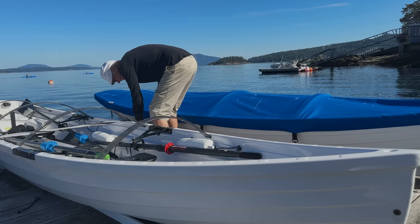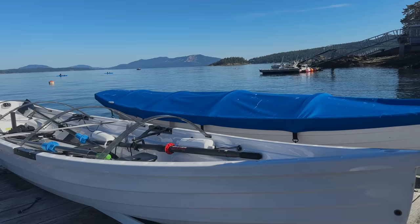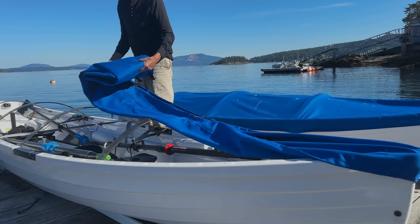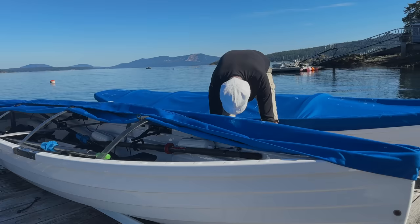Now that the battens are in place and the boat strapped down, it's time to put the cover back on. I just hook it over the bow and then roll it back out over the battens. Finally, it's just a matter of hooking up the bungees to the cover, stretching it all out nice and tight so it's waterproof and somewhat seagull resistant.